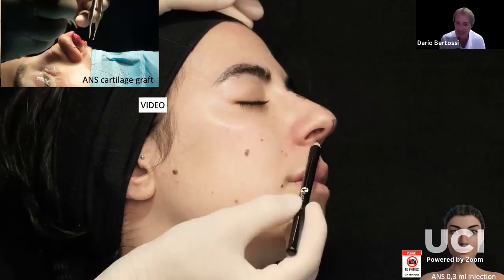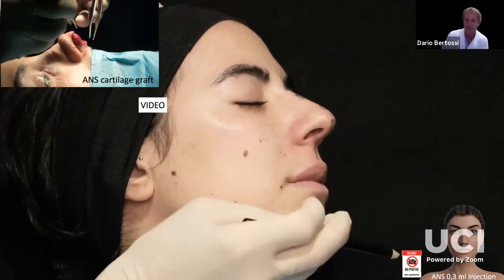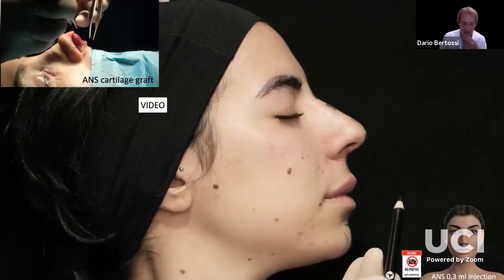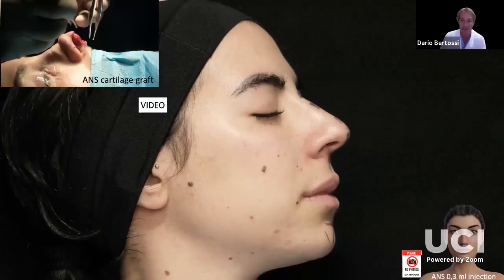So this, you see, has changed a little bit the nasolabial angle in this very nice female, and then we see the before and after that we will see at the end of the videos. Has created the first point of injection for our patient.